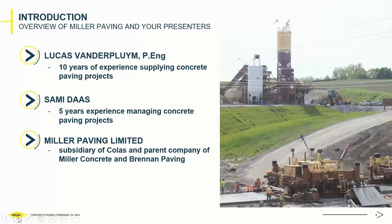I've just finished the Highway 417 project a couple years ago in Ottawa. That was a 12-kilometer two-lane highway. Currently, I'm involved with the concrete base repairs at Highway 401, and I've also worked at CFB Trenton.